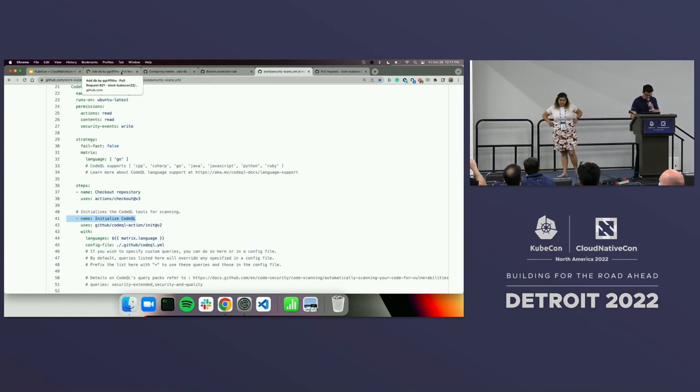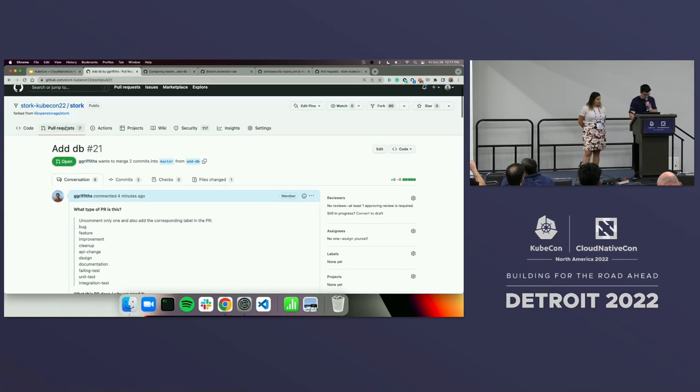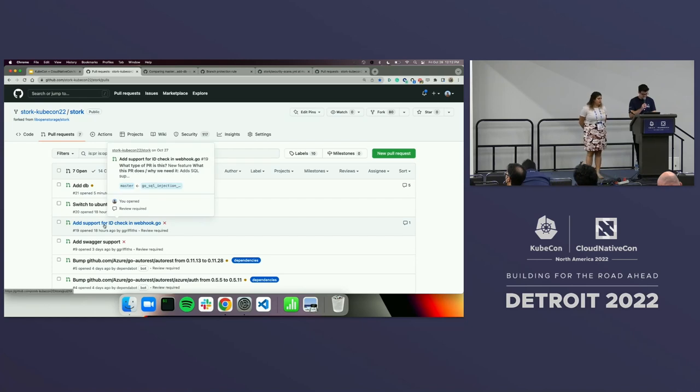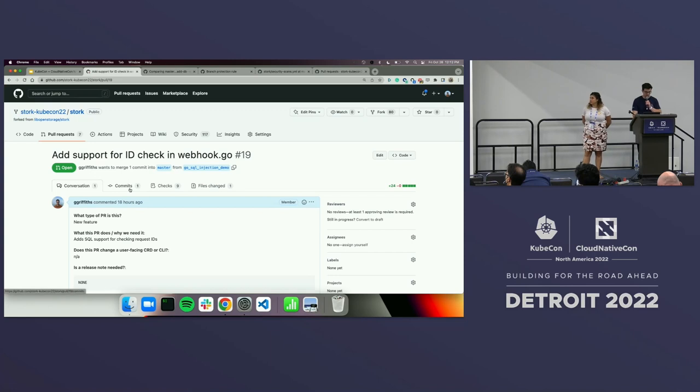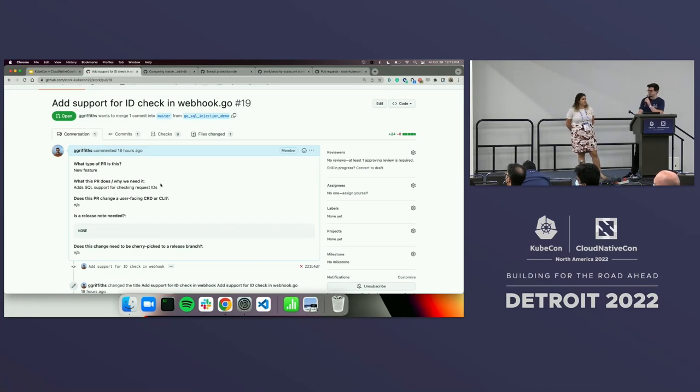Cool. So let's go back to our pull request here. That was one example of a pull request, but we actually have a couple open that we wanted to go through as well that are already failing. Let's say we want to add support in Stork to check for IDs, maybe in webhook.go. And for some reason, we want to store these in a SQL database or query our database to see if we've hit a request ID. So this is just a simple PR.